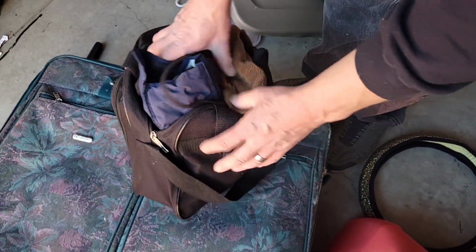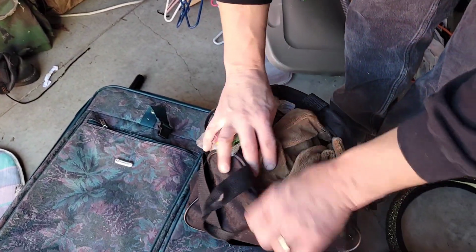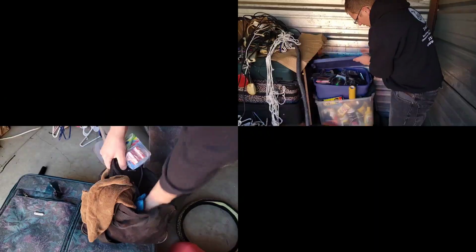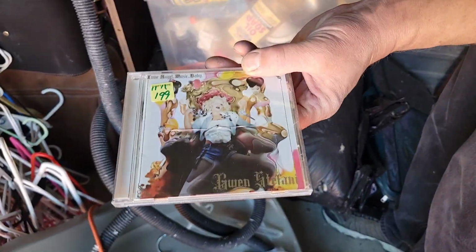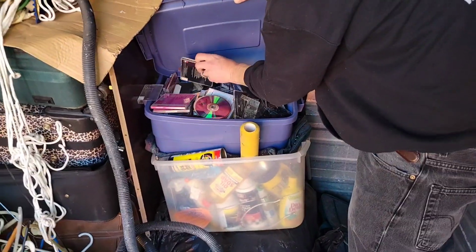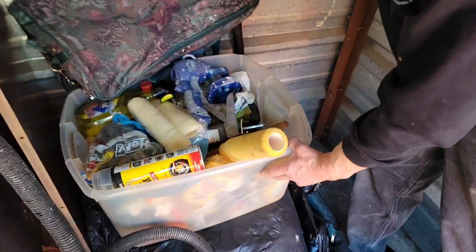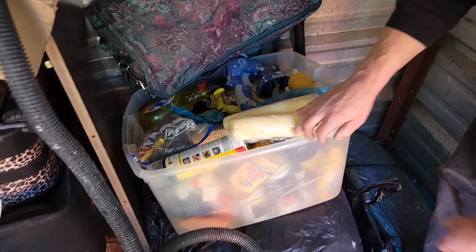Let's see, a little blood pressure monitor, batteries, CDs. Speaking of CDs, Gwen Stefani, Keith Sweat. This whole thing's loaded. These are all tools, car care products, painting stuff. So definitely worth a few bucks. A couple more suitcases to go. Man, find a little bit of stuff here and there. It's definitely gonna make some money.